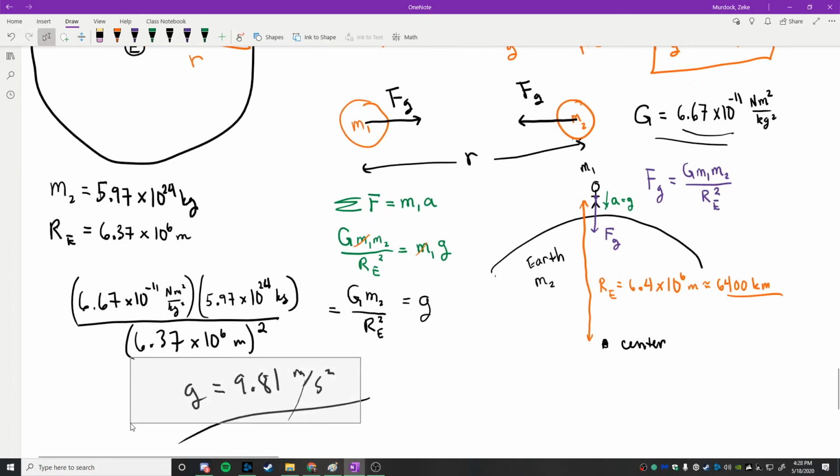Galileo already did that. Galileo came before Newton and understood exactly this. Dimensional analysis, nope, it wasn't that. Dimensional analysis can give you an idea of what the equation is. It can't tell you the values, though. It's a good guess, though. mv squared over r. Nope, he didn't use centripetal force, although we are going to use that to prove where Kepler's first law comes from, or third law, sorry.